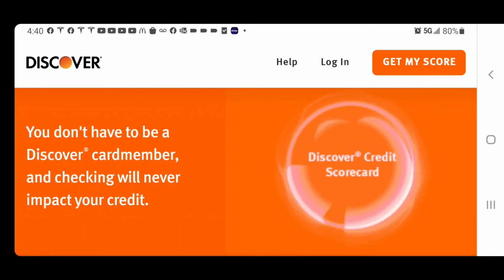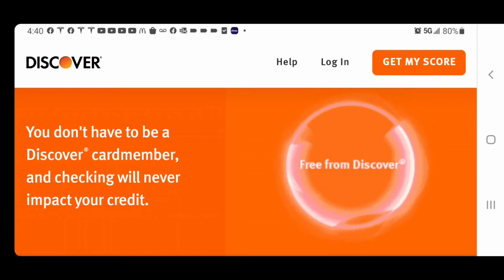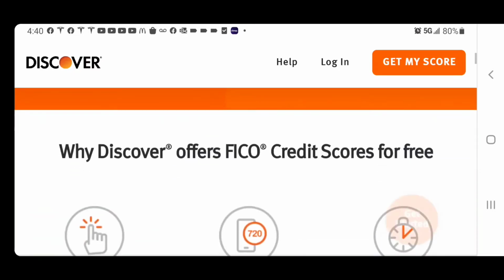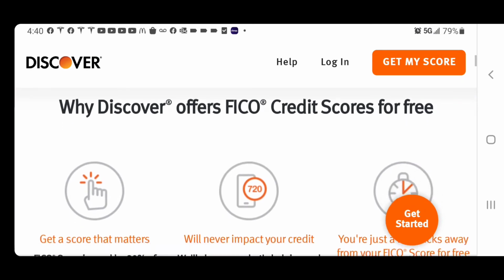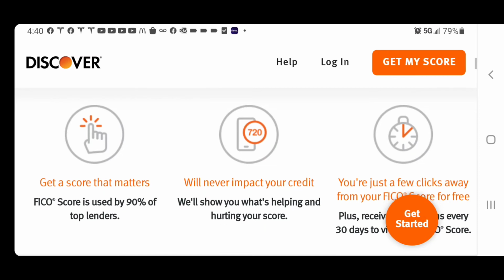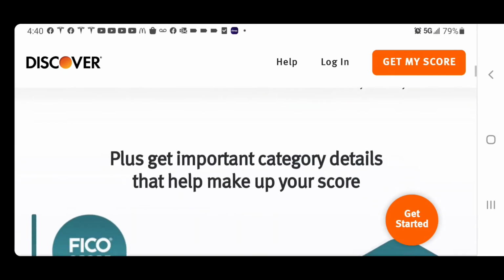And look at this. Discover credit scorecard, FICO score. Look at the advertisement. Free from Discover. Awesome. Updates available every 30 days. Why Discover offers FICO credit scores for free? Get a score that matters. FICO score is used by 90% of top lenders. Yep. It will never impact your credit. That's pretty cool. You're just a few clicks away from your FICO score for free. Let's look at that. Get this for free, people.